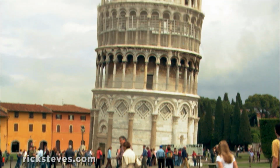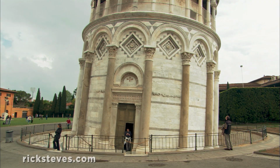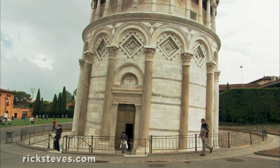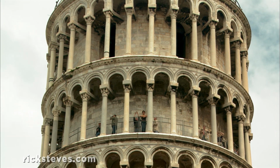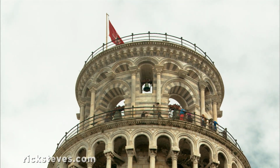The 200-foot-tall bell tower is famous because it leans about 15 feet. The tower started to lean almost immediately after construction began. Various architects tried to correct the problem of leaning by kinking the top level up straight.